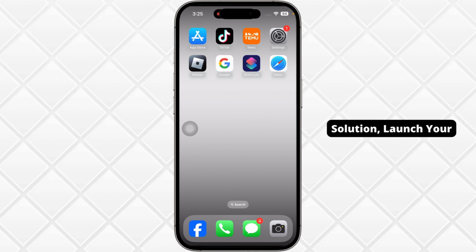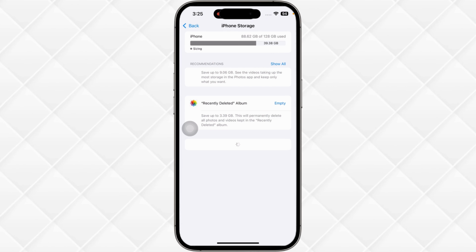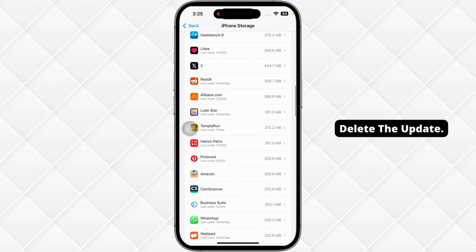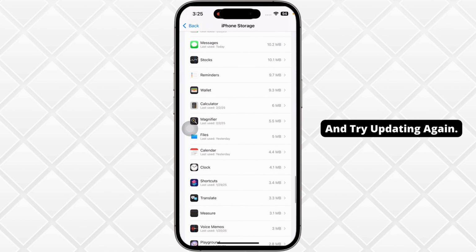Heading towards the next solution, launch your Settings app. Then navigate to the option General, click on iPhone Storage. Make sure you have enough storage in your device. Likewise, from here you have to delete the update. Click on the update option and then delete it. Then you can head back and try updating again.